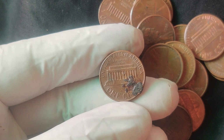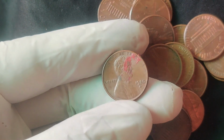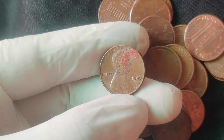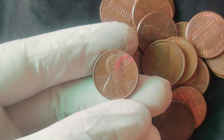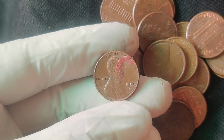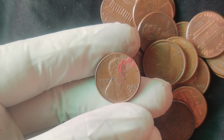The most obvious sign is the absence of the D mint mark on the reverse side of the coin, just below the year. Sometimes the mint mark might be partially missing, so look closely. For a definitive assessment, consider getting your penny professionally graded by a reputable numismatic service. They can verify whether your coin is indeed one of these rare specimens.